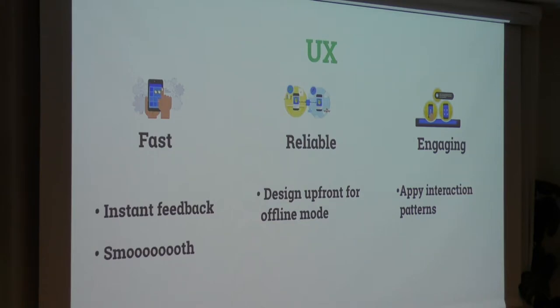So now I'm going to show you some UX patterns that we believe make or break a PWA. For fast, it's instant feedback. Users demand that today. I mean, in native apps, everything is instant, and we should give it to them. We would like to be smart and think outside the box. What is really instant feedback?